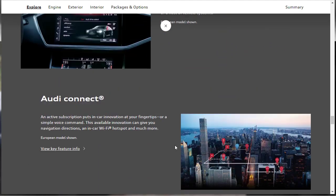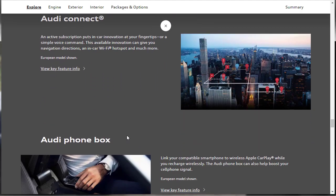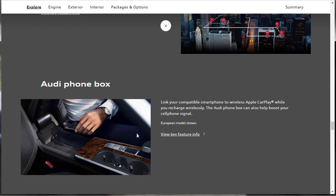Here they're talking about the Audi Connect. It's an active subscription, puts in-car innovation at your fingertips. It's an available thing, gives you navigation, Wi-Fi hotspots, more. I'm not really into that stuff, but there it is. There's the Audi phone box. Link your compatible smartphone to wireless Apple CarPlay while you recharge wirelessly. They didn't say anything about Android Auto, though.